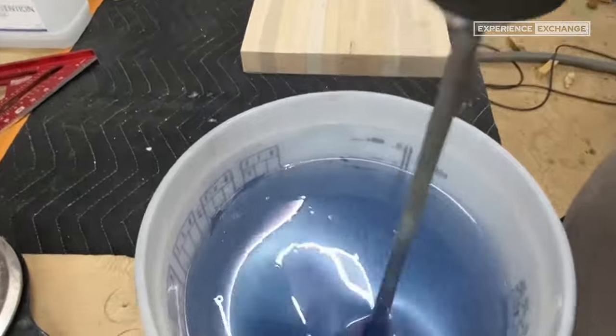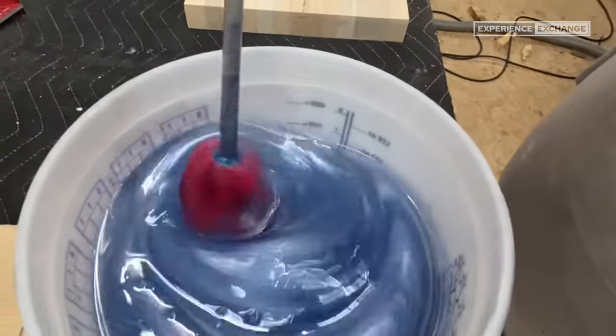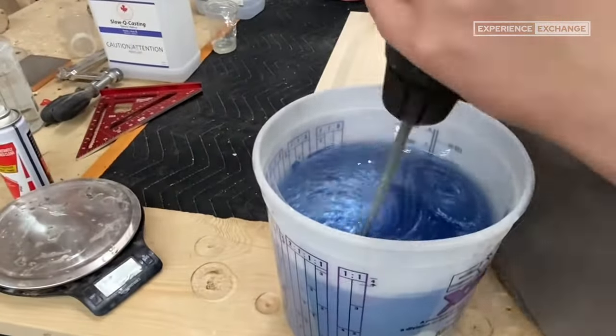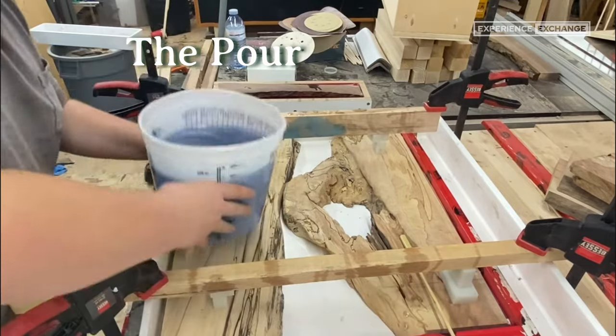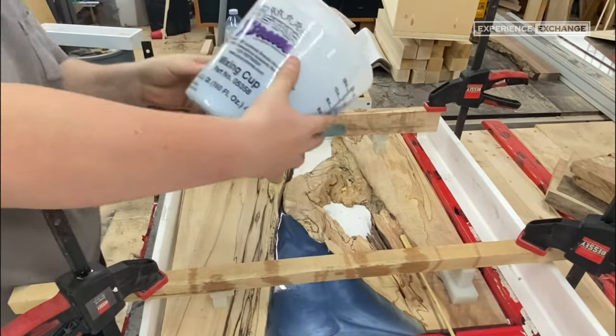Pick a color, lots of different colors. There's hundreds of different mica powders or solid colors you can do in these resin pours. Mix the dye in and then do the resin pour. Lots of people have seen the resin pours. That's one thing I feature quite a lot on my social medias, is me pouring resin.